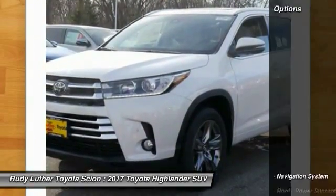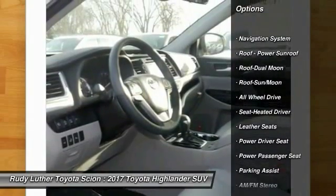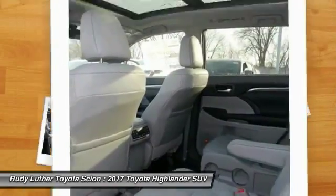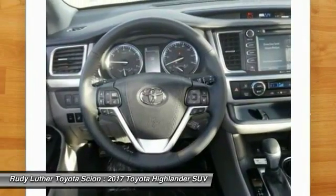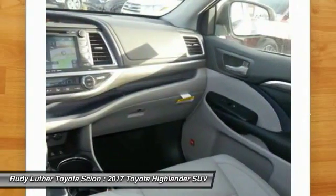Here are some of this vehicle's great options: all-wheel drive, traction control, anti-lock braking system, power passenger seat, quad seating, navigation system, Bluetooth wireless data link for hands-free phone, air conditioning, moonroof, HomeLink garage door opener.